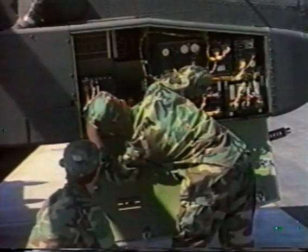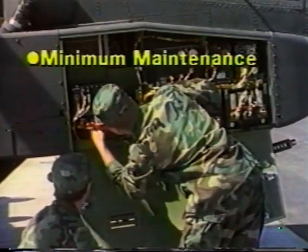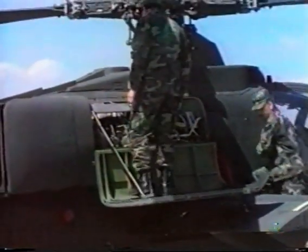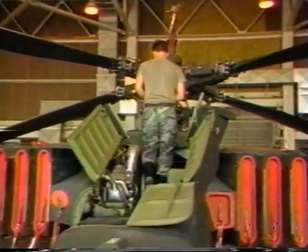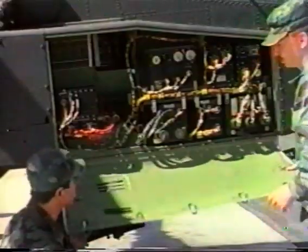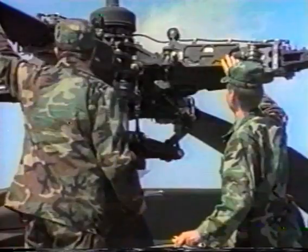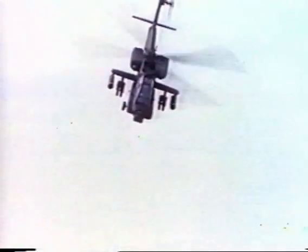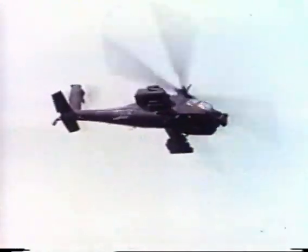Designed to operate in forward battle areas, Apache requires minimum maintenance. Modular components can be easily and quickly replaced, greatly reducing downtime. Ground crews can change an engine in less than 30 minutes, replace the transmission without removing the rotor or flight control system, and can fully refuel and rearm the AH-64A in just 10 minutes.